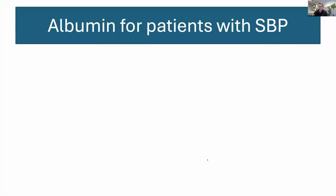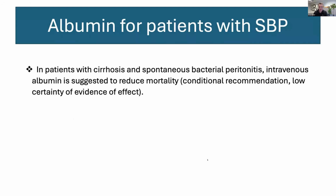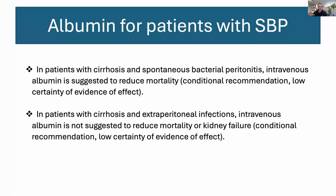What about an SBP? So this is probably my personal favorite. It's weird to have a favorite indication for giving albumin, but I think that this one's perhaps the most interesting. So in patients with cirrhosis and SBP, intravenous albumin is suggested to reduce mortality. We'll say that in patients with cirrhosis and other infections, intravenous albumin is not suggested.